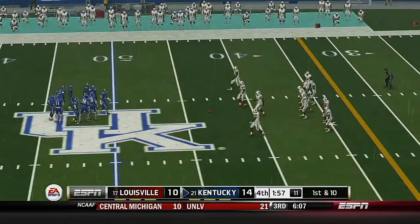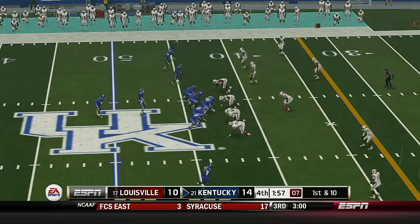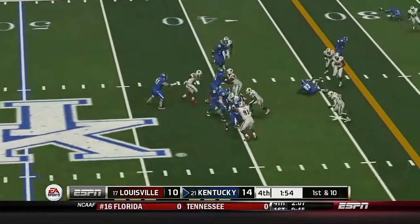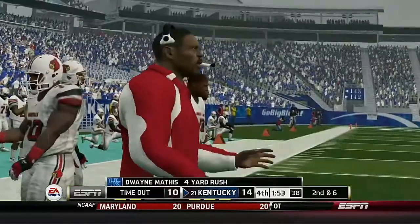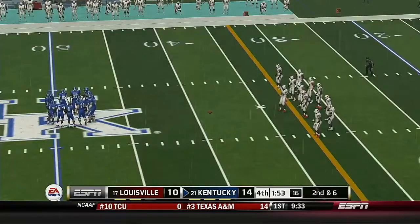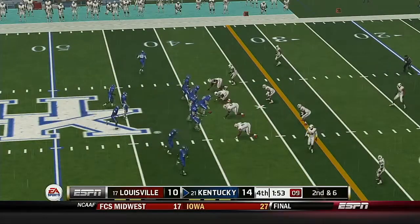Both teams realize that when the ball is snapped, we're one play away from a very different ball game. Brought down after a nice run up the middle. Mathis picks up about 4 yards on the play. Louisville's going to take their first time out of the half. 2nd and 6 coming up here. Ball on the 39.